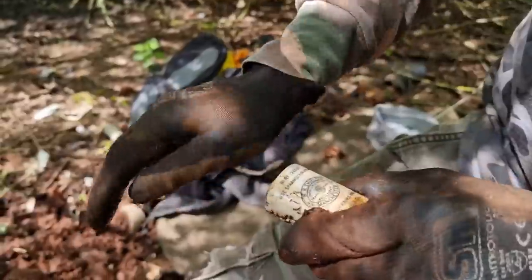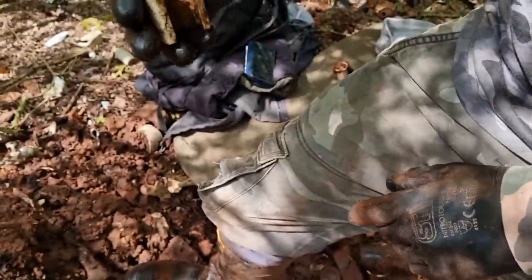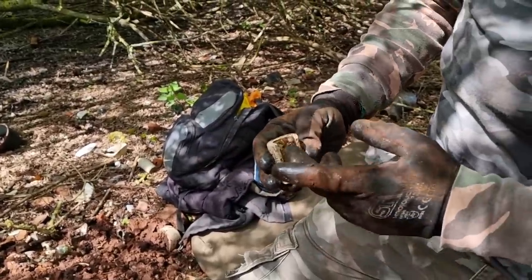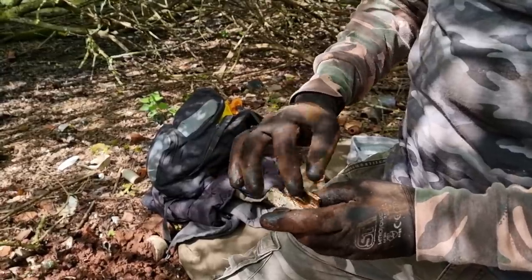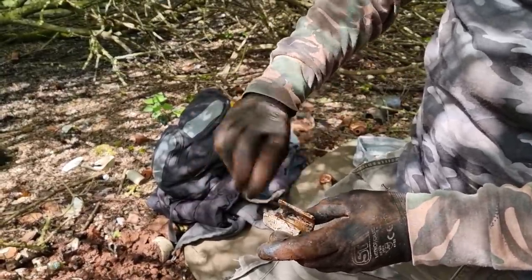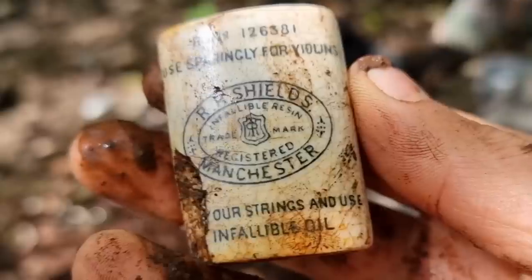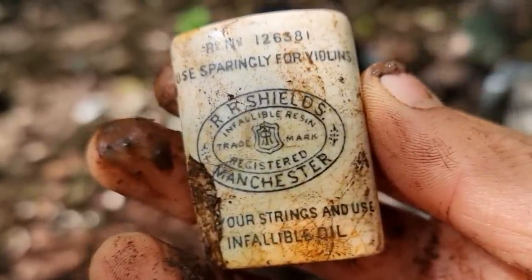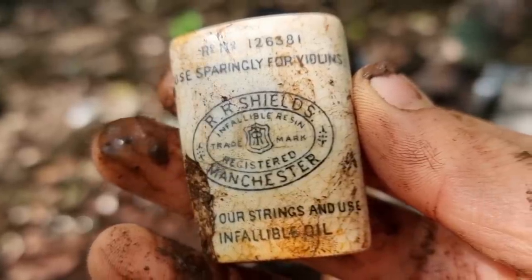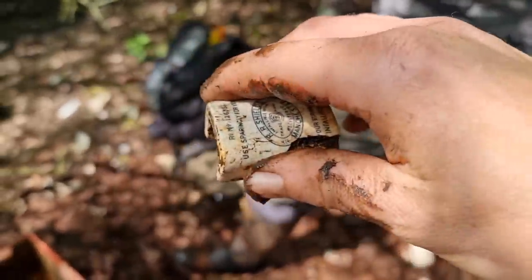So, I reckon, and this is purely an idea, it's for violin strings, and it's a funny, odd shape, isn't it? Yeah. So, would it have had like a sponge or a cork on it? And the oil. Oh, right. You had a bottle with it, and the oil went onto the sponge or cork, and then you went up and down your violin strings with it. That makes good sense. It's the right shape, isn't it? But yeah. Use sparingly for violins and your strings, and use infallible oil. I think you're right there. Cork or sponge. It's very tactile in the hand. So I've got up and down the violin strings like that. Cool. Definitely one.